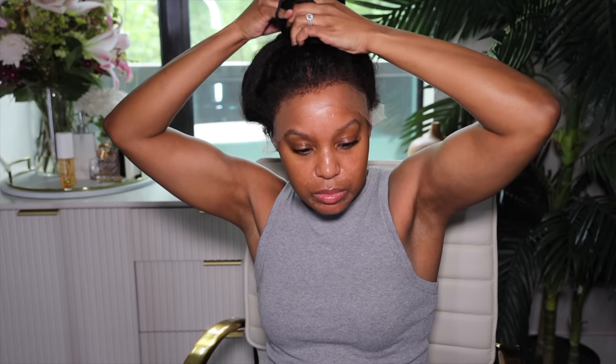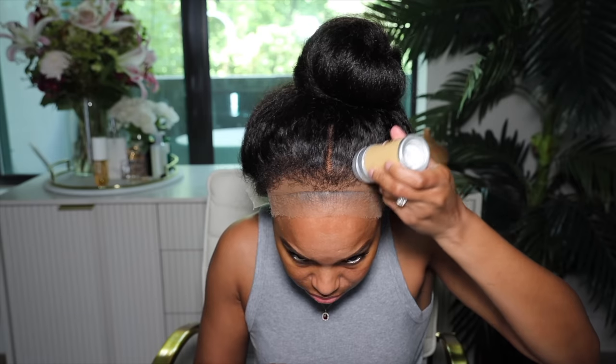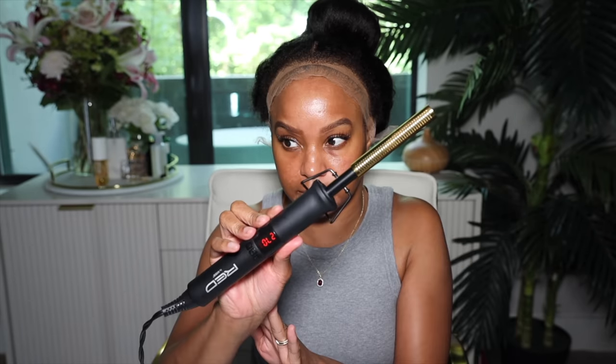So I decided to put this hair up inside of a bun, and babes, look how this wig looks all the way around. You're able to wear this hair up in the bun, which is perfect for summertime, because y'all know summertime, girl, the neck be hot. Now, for me, all I wanted to do is customize this wig a bit.